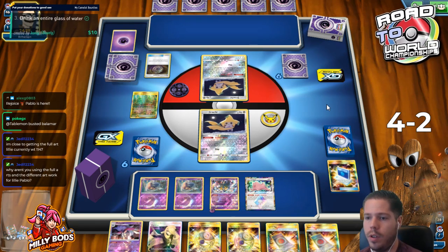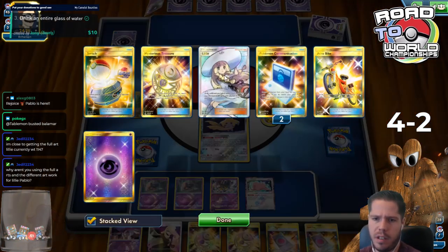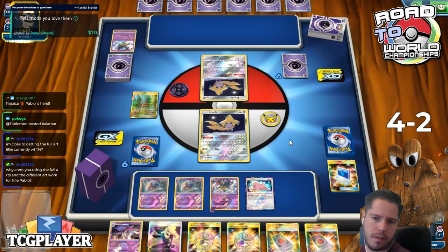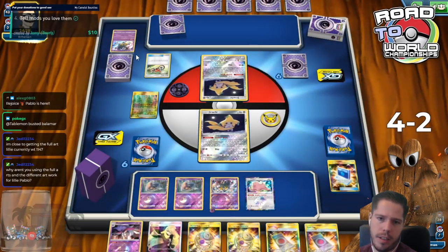Why aren't you using the full arts and the different artwork for Lily? What do you mean? I have full art. Oh, I mean, honestly, I just alternate between the different Lily arts.